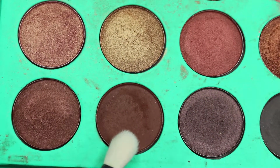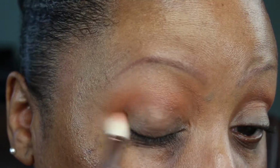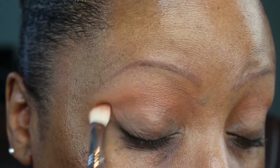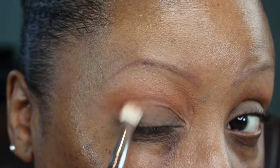And now for this warmer, darker brown, more warm brown, in my crease as well, to give it a little more definition in the crease. And I'm using back and forth motions and little circular motions to blend that out.